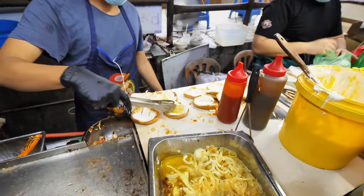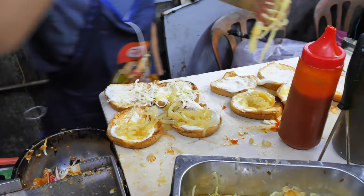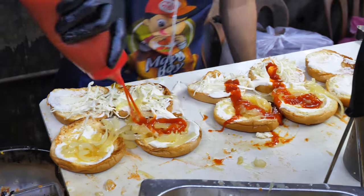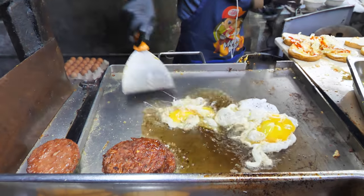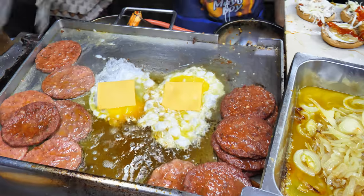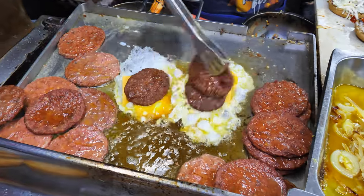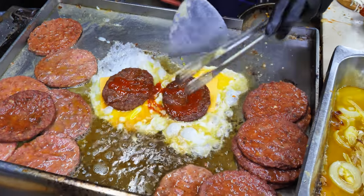Look at this, guys. We're adding in mayo, caramelized onion. Oh yeah, and the butter infused bun. And then ketchup, look at that. Watch this, guys, eggs going in. Boom. Cheese right on. Wow, look at that. The burgers are wrapped in egg and cheese and ketchup.